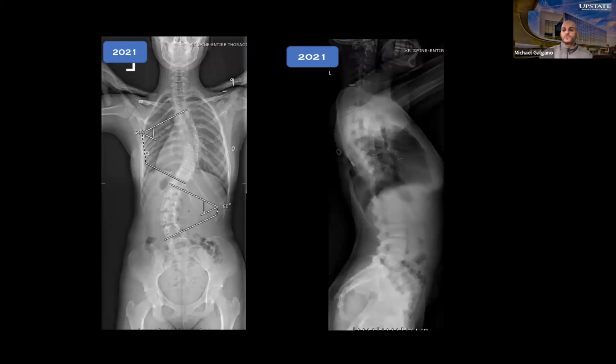And again, here's her x-ray. So what do you guys think here? What would you guys do as far as treatment options? There's a whole slew of treatment options, from observation to tether plus fusion. What do you guys think here?